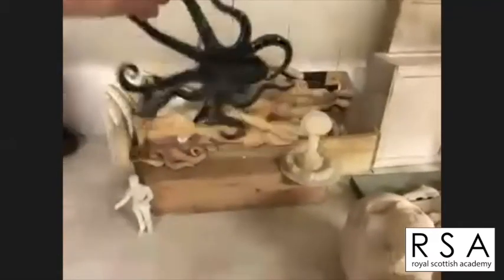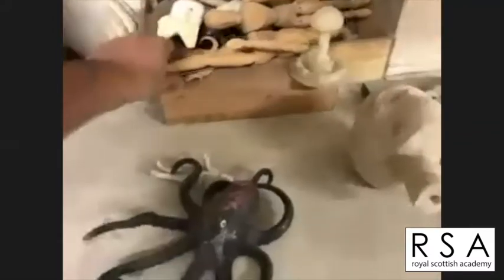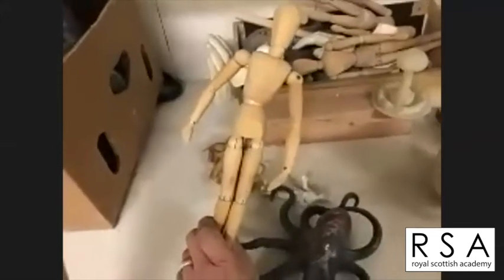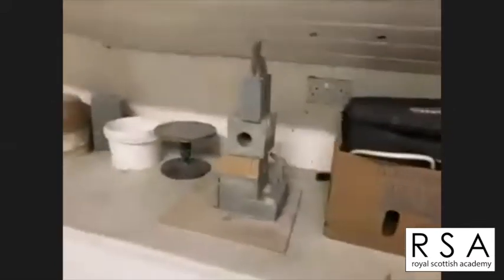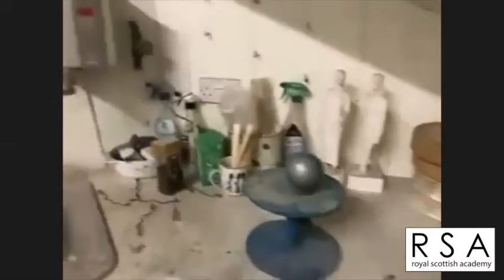You can see here a toy octopus. That's my model. You can see these little posable figures I use for scale. This is me working on a little model with the rabbits, turntables, all the crap they're doing. There's a bit more anatomy here.